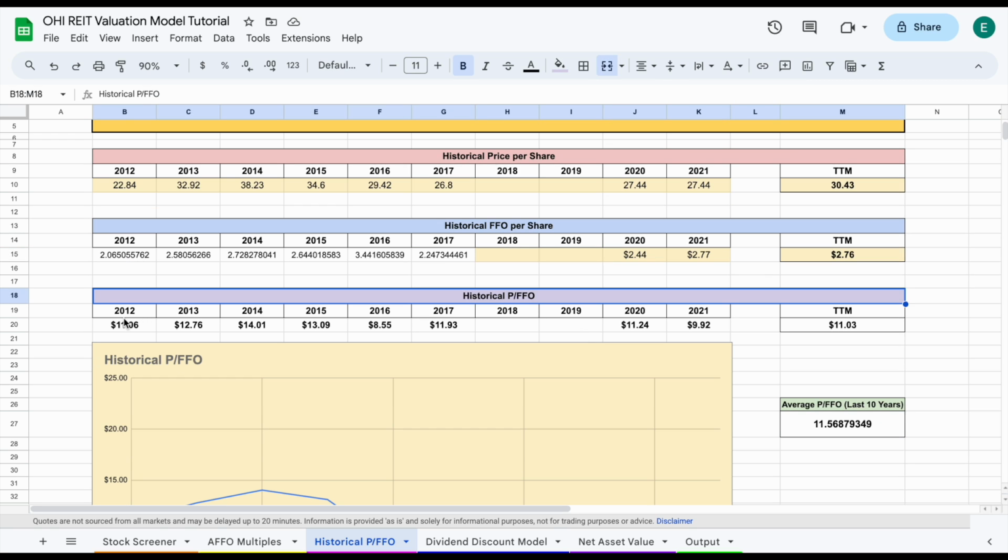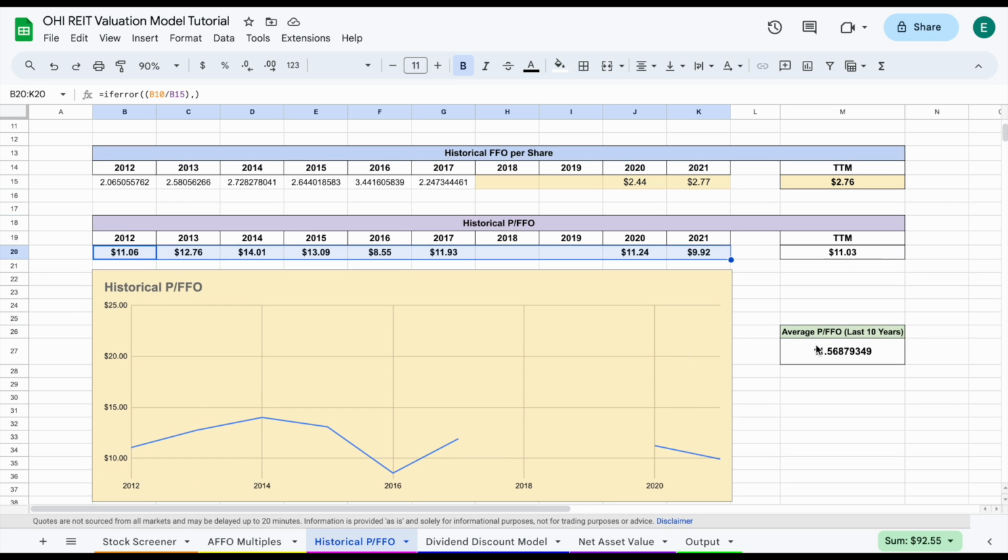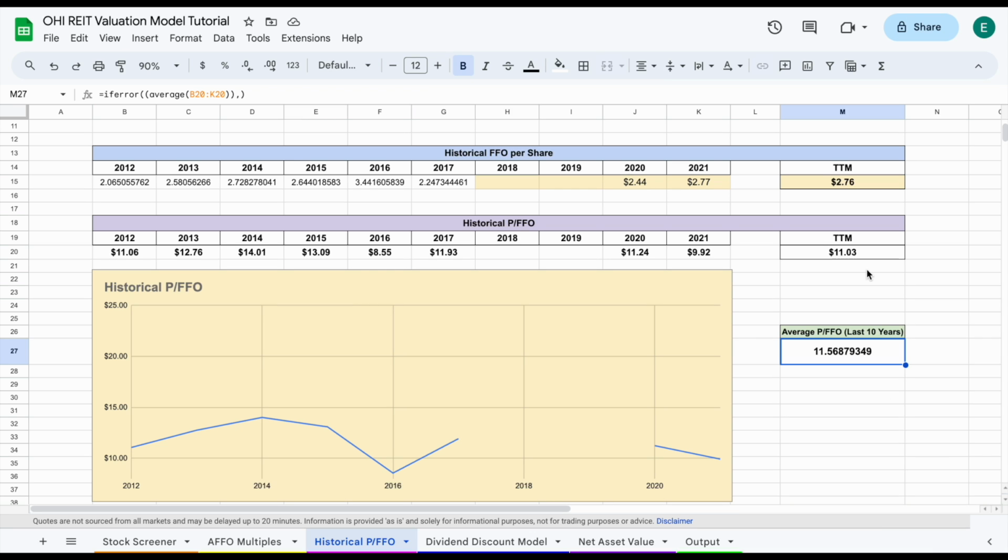So this gives us our historical price to FFO over the past decade, and we can see it charted out right here. On average, the historical price to FFO has been sitting at around 11.56, and for the trailing 12 months, it's currently sitting at around 11.03. So compared to where it's been historically, it's pretty close to that valuation right now.